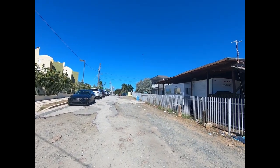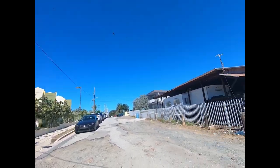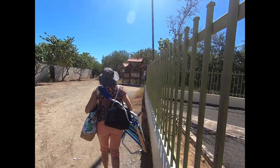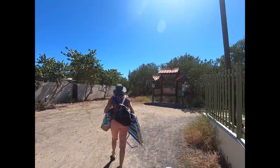We were here on Sunday and it was jam-packed, and that's why we decided to come back on Monday. Hola. We found a nice parking spot. We're hoping something will be open, but at least the beach will be open. She's talking about restaurants or something here.